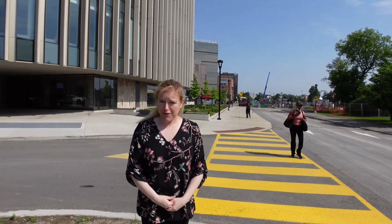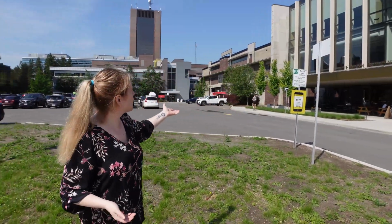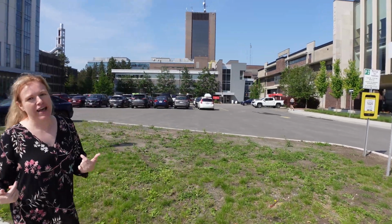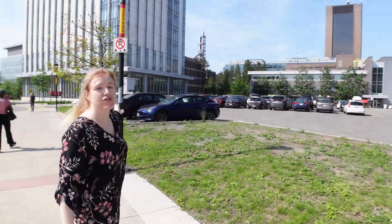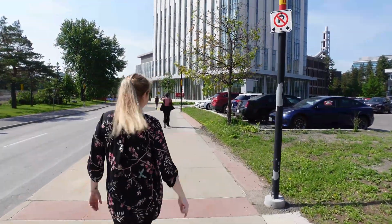So if you would just pivot with me, we're going to take a look over here behind me at the University Center. So as long as you're passing the University Center, you know you're on the right track, and then you're going to keep coming down Campus Avenue, and we're going to head over to the Health Sciences building, and we're going to walk alongside it. So let's go.